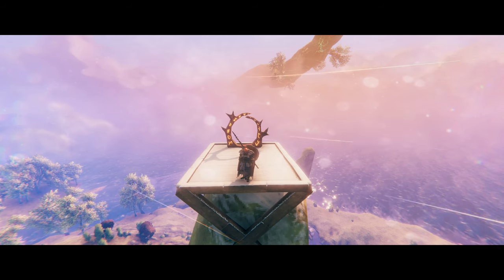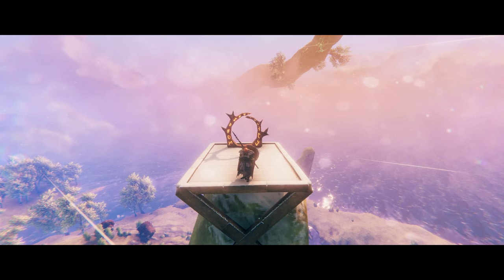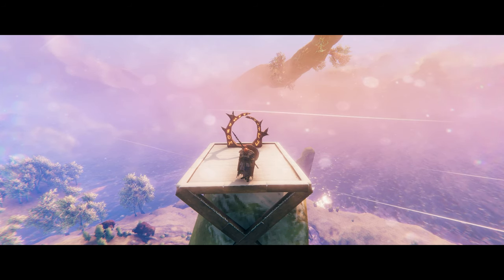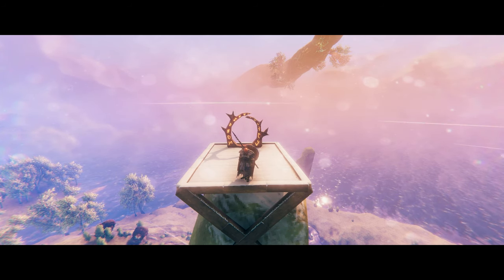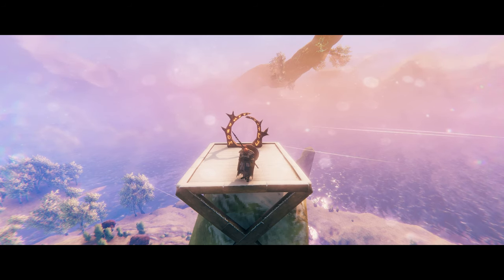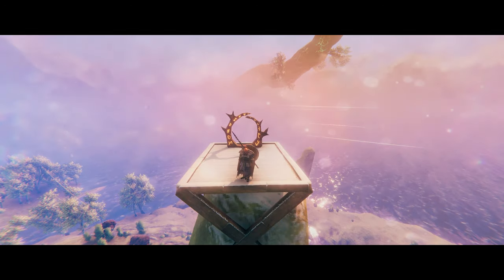This is inspired heavily by Winterhold from Skyrim, and I wanted to give it a little bit of a twist, so it's different, but you probably see the similarities. The only way to get to the build is with a portal, because it's really far away.